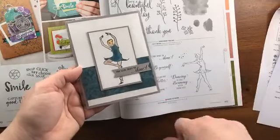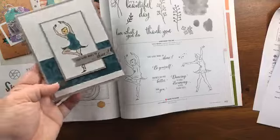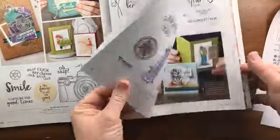I love this pretty peacock designer paper. And so just some simple coloring. So if you have a dancer in your life, you need the Born to Shine. It's such a good one. We're going to skip forward a couple pages here.